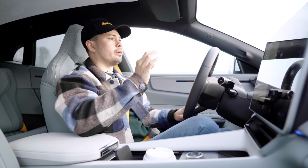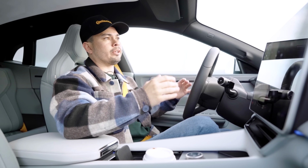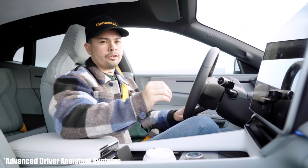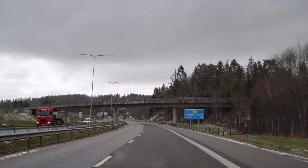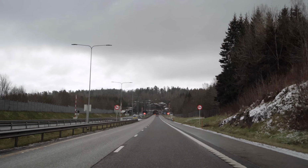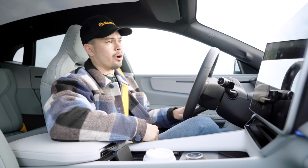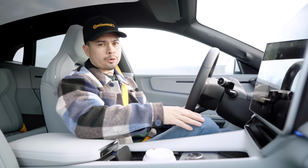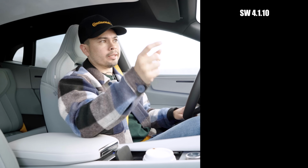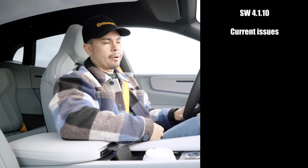So I made a few videos on this Polestar 4 already, and my biggest issue with this car has been the software, especially the adaptive driver assistance systems that, in my opinion, is far from being finished and nowhere near being polished like other cars I've tested recently, where it just works and it is flawless and you can trust the car. In this car, it's been an issue since day one, since I first reviewed the Polestar 4 back in late August, early September. This car has the latest software update that should have addressed a lot of those issues. So this has the software 4.1.10, but it is far from perfect, as you saw in my last video and also in my range test.